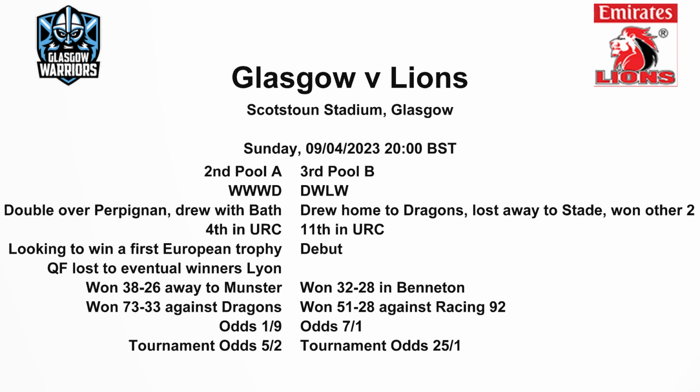Currently, Glasgow are 4th in the URC, one of the hot form teams in that competition. They came from virtually nowhere outside of the playoff spots to work their way right up to 4th. And the Lions are currently 11th in the URC. They've found a little bit of form in the second half as well. And one thing that might count for them is they've actually been better away from home than at home this year.